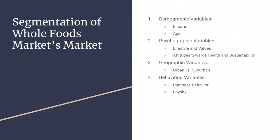So next, I have the segmentation of the market. So we have the demographic variables, which are income and age. The income is a really important segment of the market because Whole Foods markets are at that premium price. They're a little bit more expensive. So they need to target higher income consumers, which allows them to reach individuals who are more willing and able to pay for the organic and sustainable products.